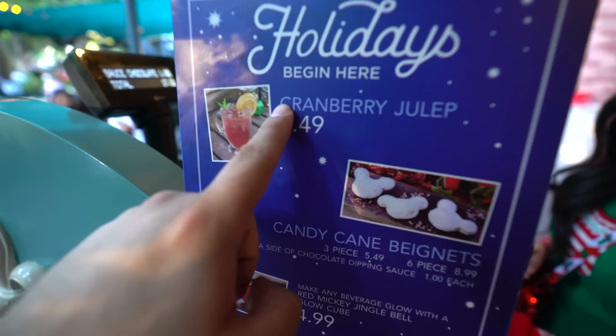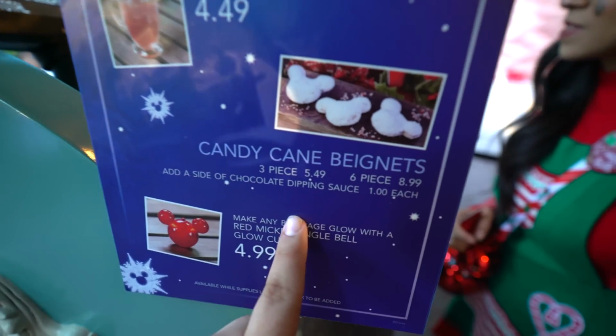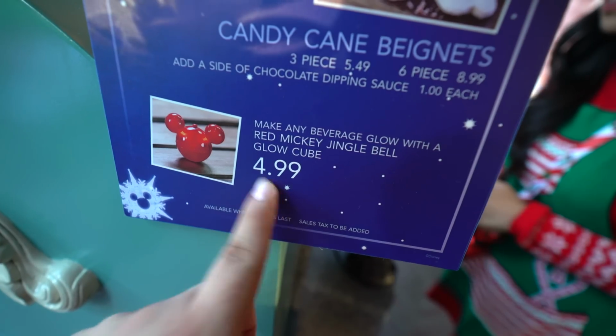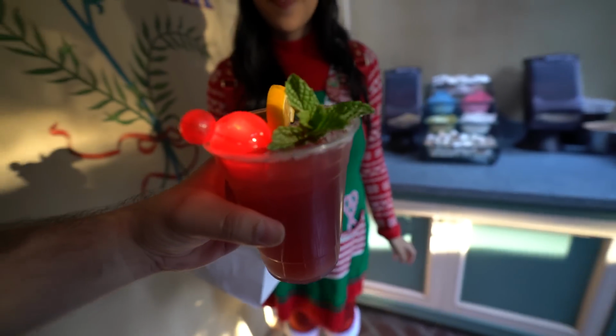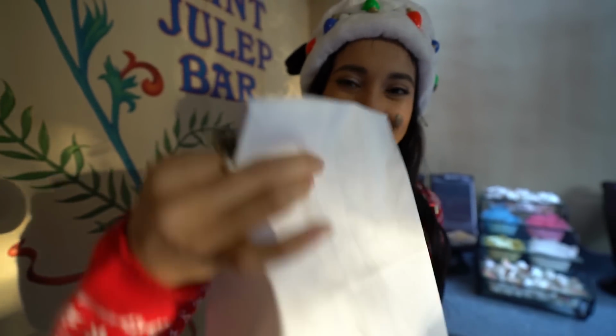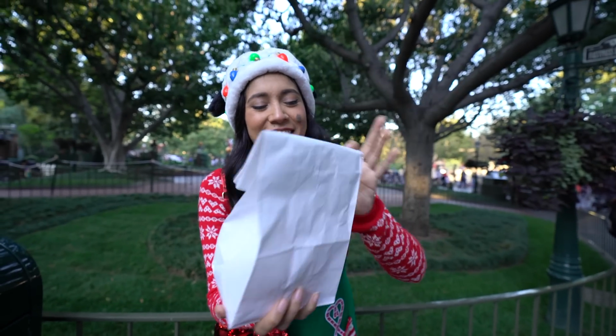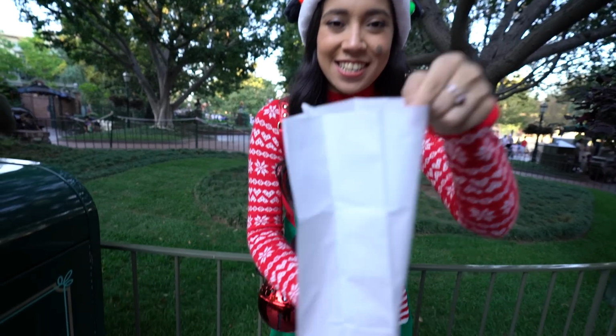All right, so here we're gonna get the cranberry julep, the candy cane beignets, and this looks fun, so we'll add that inside the cranberry julep. Why not? So we got our cranberry julep, and we have some beignets with chocolate dipping sauce. Guys, they're back, the candy cane beignets. Here, let me show you inside how it looks.